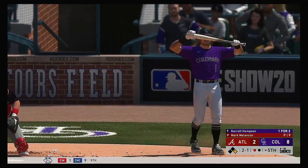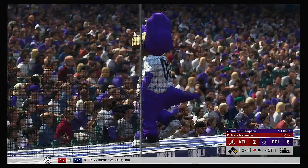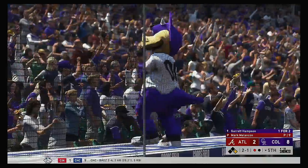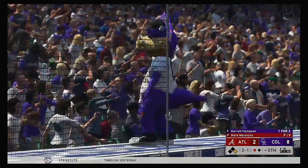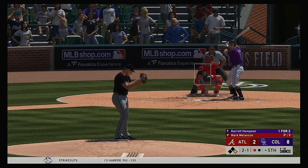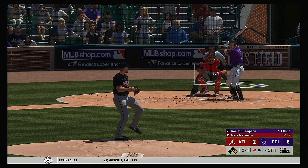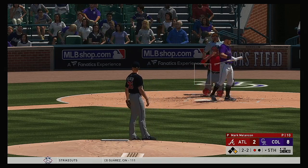Striding in once again, Garrett Hampson, a hit in two at-bats for him at this point in the ballgame. We all know this guy's a real good fastball hitter. We saw how far he could hit one. He got a fastball that he liked, and he turned that thing around, and it got out of here in a hurry. Now the 2-1 pitch, and it's fouled away.